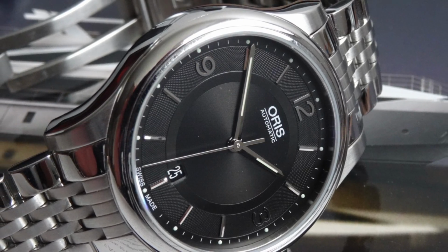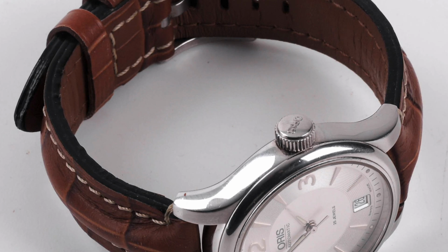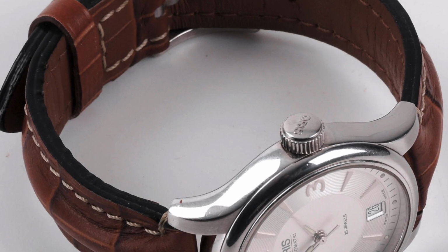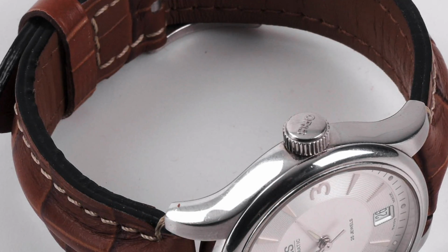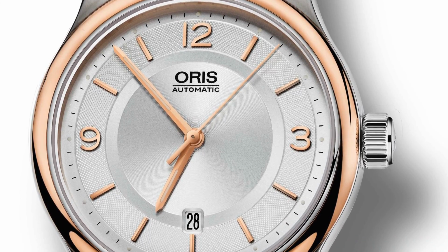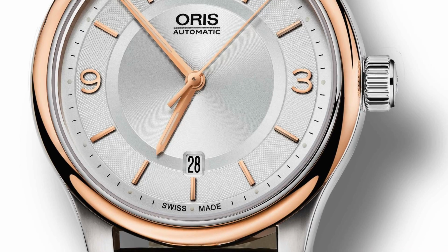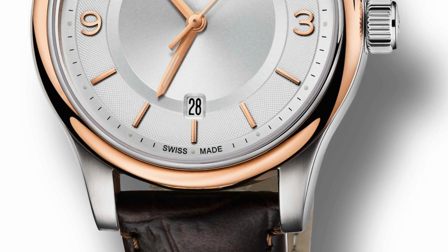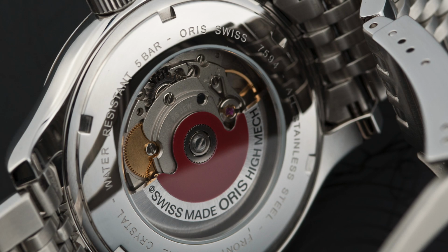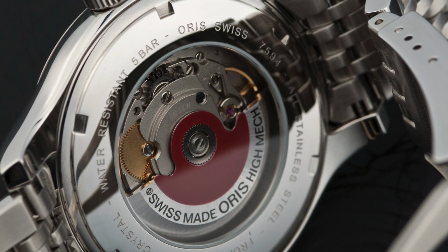It is absolutely stunning. Not necessarily noticeable at first glance, but if you've ever seen one of these in the flesh, as you angle it, it catches the light beautifully. So really nice extra bit of detail. And we had to have an Oris in there. I mean, we can't make this list without an Oris. Very, very affordable. We're looking at about $500-600 around that mark. Well, for a Swiss automatic, I think it's an outstanding deal. It's also only 10 millimeters thick, so very, very slender.